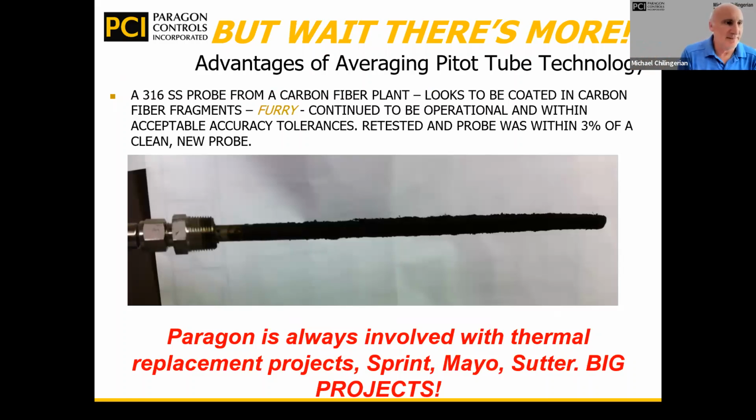And I always like to finish off with something, but wait, there's more. I love that. This happens to be a stainless steel probe that we got back from a carbon fiber recycling plant. Tested it versus a perfectly clean one. This one's absolutely furry with particulates of carbon fiber, but it tested out to be within 3% accuracy of a clean one. And that's what I'm talking about in terms of inherent redundancy. We believe in maintaining equipment, but even if the equipment is not maintained and some of our sensing points are clogged, we're still going to give you a pretty good reading as to what's going on within a duct or an outside air.